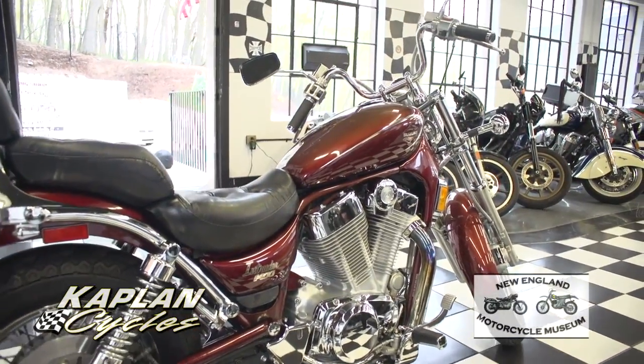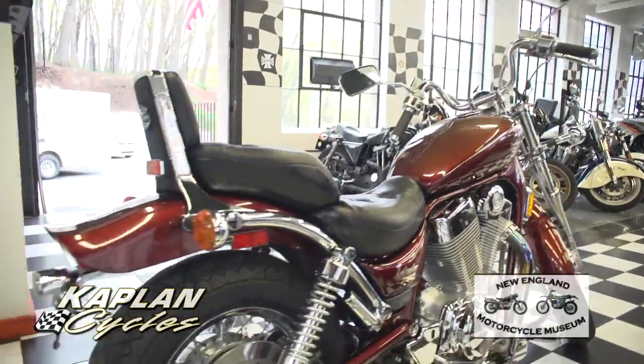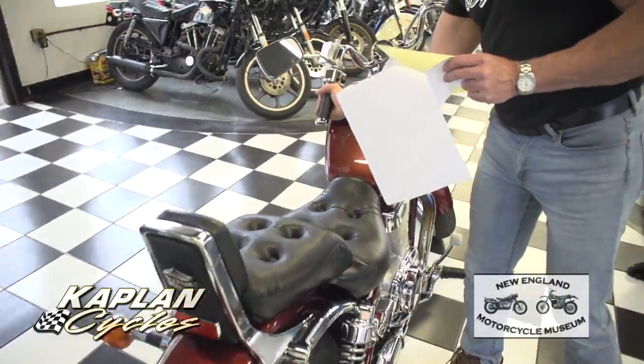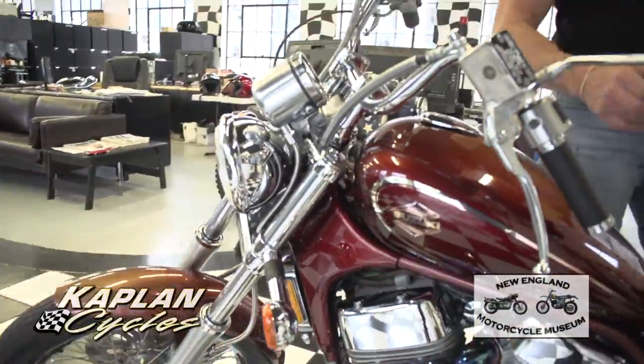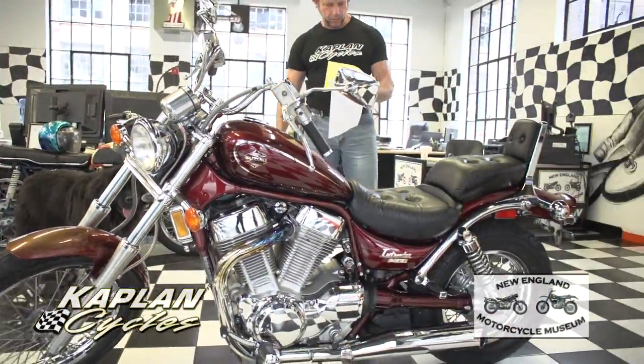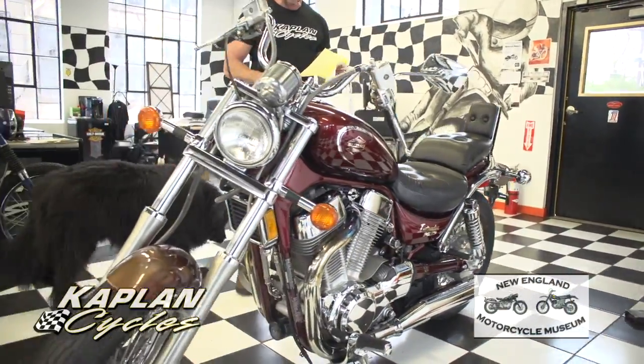Anyways, the motorcycle then had the clutch master cylinder. This has a hydraulic clutch, unlike the archaic cable ones that the Harleys have. This is a hydraulic clutch. The master cylinder was rebuilt, all new fluid, new crush washers. Then they went through the brake system.